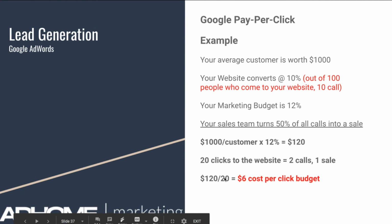I want 20 clicks to the website, but I know I can only spend $120 max. So what this allows us to do is to determine what maximum you can spend on a click. And if you have to spend more, make that business decision consciously. Oftentimes, it doesn't make sense for you to spend more to be first, but it makes sense for you to spend a little bit more to be second or third.